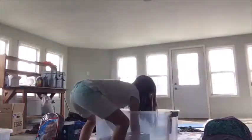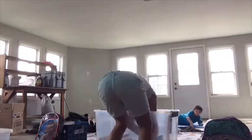And then we will take the tote that it was in and we're going to put curriculum in it and make sure that we have all that, kind of go through all that. So we're cleaning up the rec room, or this room, at the same time.